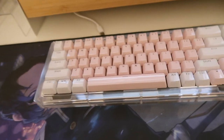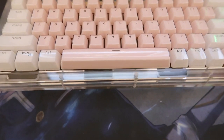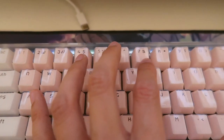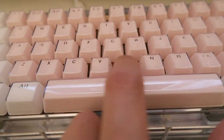Okay, so from afar they look super cute, but up close there's a lot of problems with them and I do not recommend these keycaps. I mean, aside from the fact that the symbols and letters and numbers are all janky, some of the keycaps are different sizes. Like this V is smaller than this H.